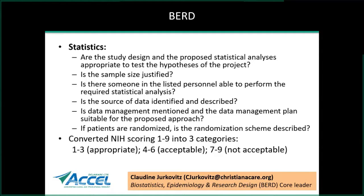They also convert an NIH scoring system where 1 is exceptional and 9 would be a weak application, but they convert this into 3 categories where the statistical design is either appropriate, acceptable, or not acceptable. And they also will identify strengths and weaknesses so that we can address any concerns in future applications. So it's important that you consider your statistical design when you're writing these applications, but I also want to make it obvious to you that you're invited and even encouraged to seek consultation on your plan before you even submit, and you can contact Dr. Derkowitz or the BIRD Core through the consulting page on the CTR webpage.